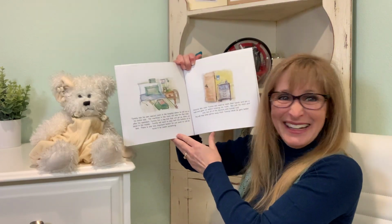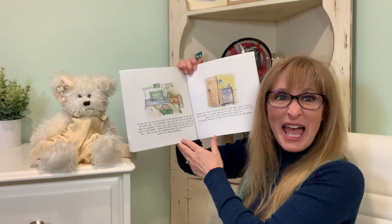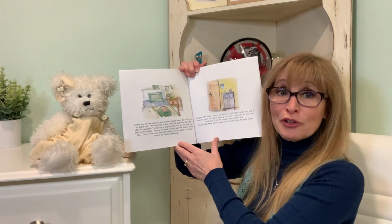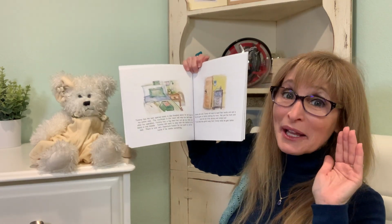Who knew, right? Oh, and Tommy will want to play with the buttons on the bed. The bed has buttons. Oh, and there's one very important button he can push to call for the nurses when he needs them. It's called the call button.